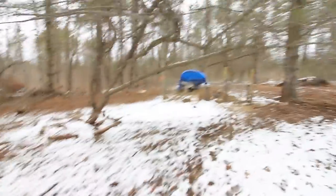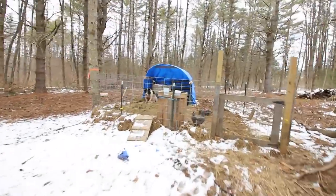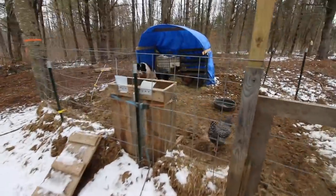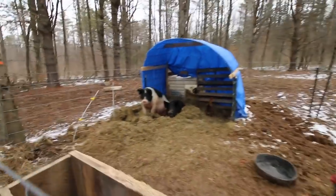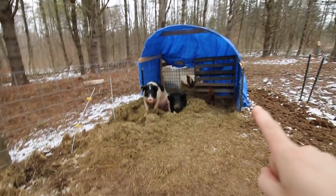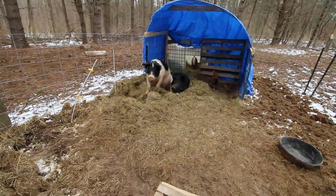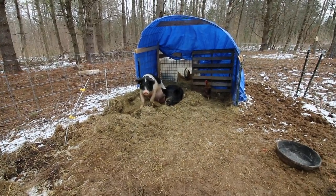This is one of my new favorite sights. Let me show you. You got the chickens in with the pigs. I don't know if you can see. We got a well summer there. We got Rufus inside the IBC tote. How you girls doing?